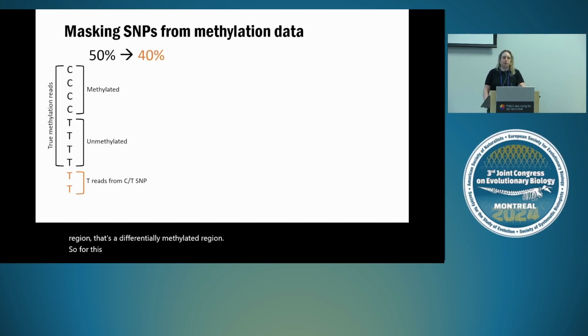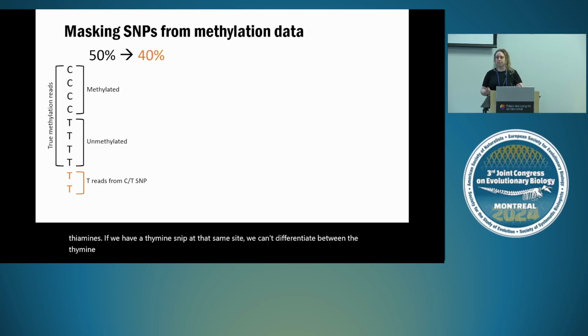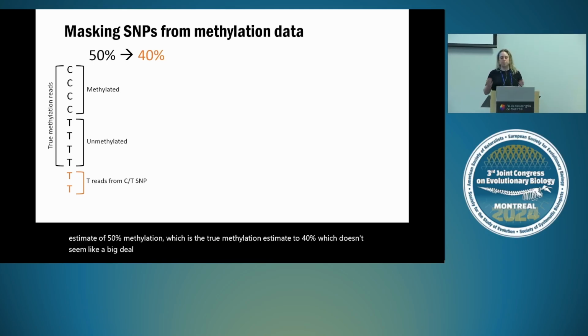So for this analysis, it was particularly important to mask SNPs from the methylation data. And this is because we are basically counting up the number of cytosines and thymines. Our cytosine reads, if we have true methylation reads for a site, are shown in black. And so here we have 4 methylated reads for cytosines and 4 unmethylated reads, which are thymines. If we have a thymine SNP at that same site, we can't differentiate between the thymine reads that are because of that SNP and the ones that are because it's an unmethylated base. And so in this case, it goes from an estimate of 50% methylation, which is the true methylation estimate, to 40%, which doesn't seem like a big deal, but when we're talking about speciation and really highly polarized allele frequencies, it becomes an issue and it can contribute to a lot of artifacts in our data.